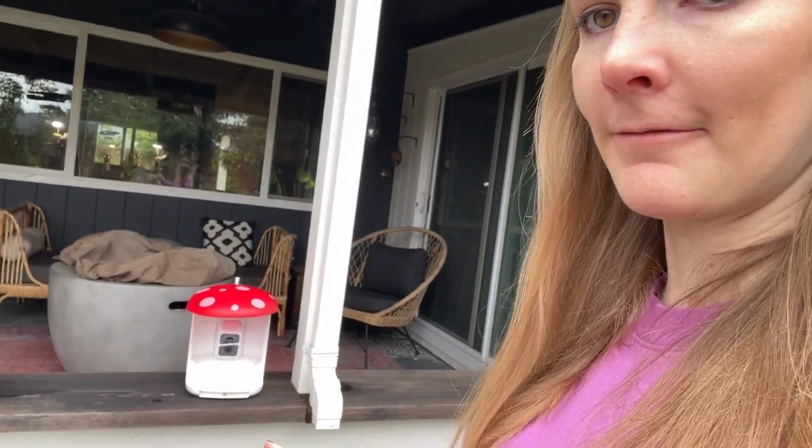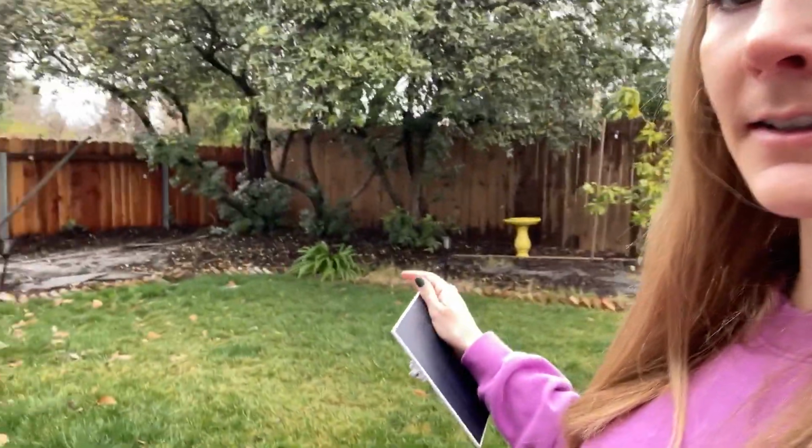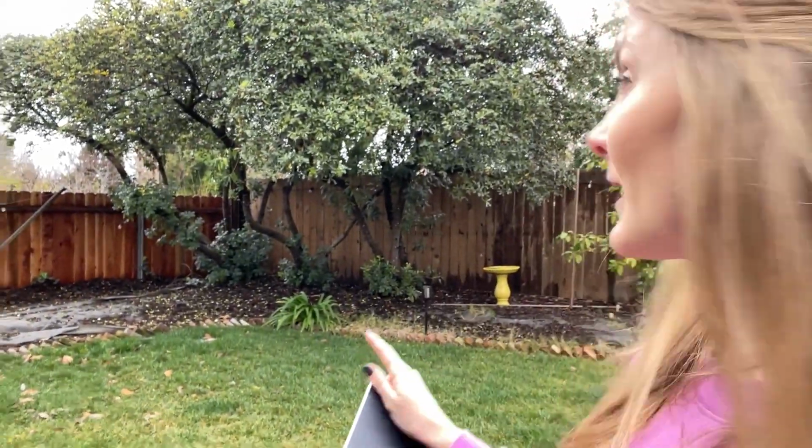But I am just gonna set it right here for now, so it overlooks the side of the garden, because we actually get a lot of bird activity around this tree. So we often see a lot of doves in our yard. We also see a couple scrub jays. We actually named the scrub jay Steve. I don't know if there's multiple Steves, but they're all Steve to us.